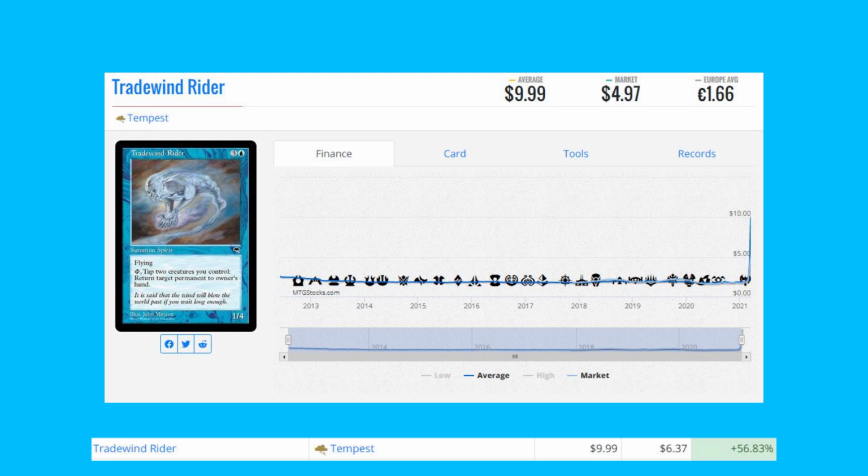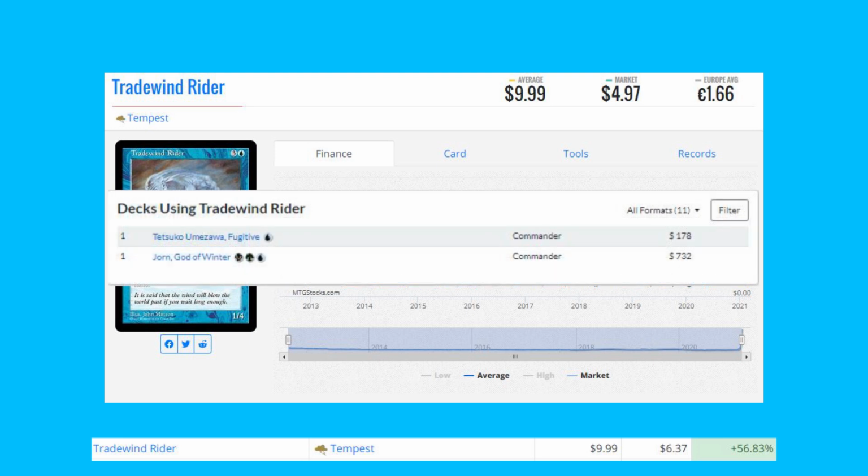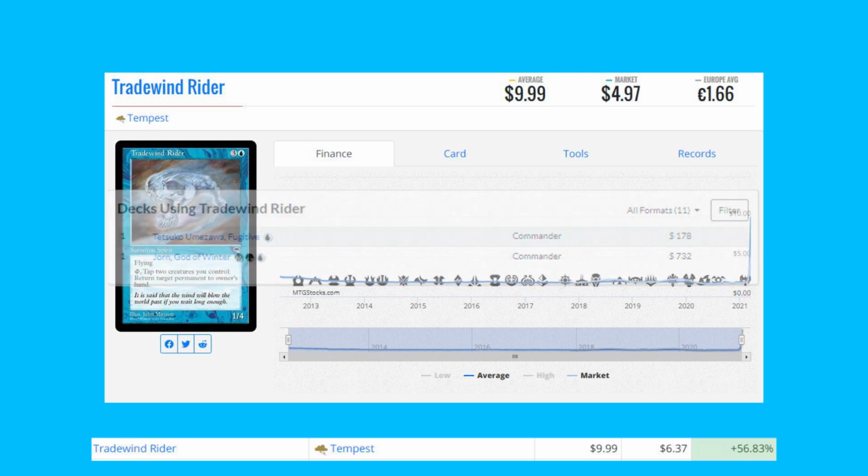Tradewind Rider from Tempest. This is up 56.83% here today, seeing new all-time highs from $6.37 to $10. And there actually is a few decks that do use it. A Tetsuko and a Jorn, God of Winter deck, and that card came out recently in Kaldheim.